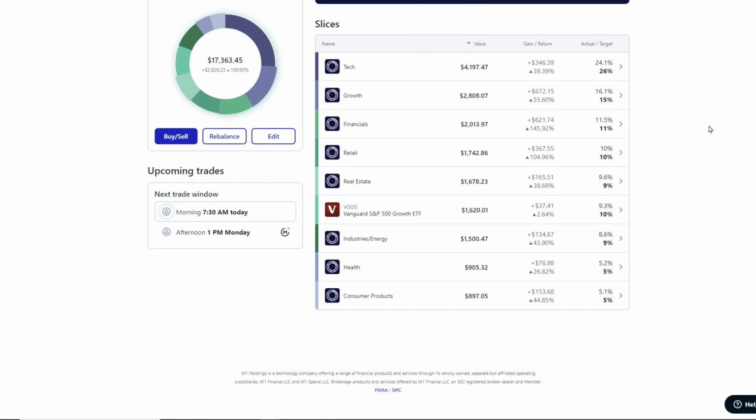So what we're going to do is go into each one of these sectors or slices, however you want to break this down, and we are going to look into these.